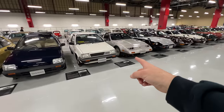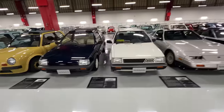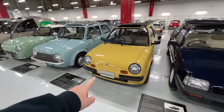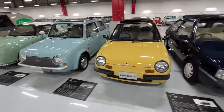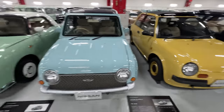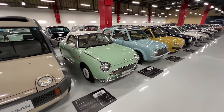Get right back where we left off with the 50th anniversary Z31. Right, of course, can't forget the March, the Micra, which spawned interesting cars from the early 90s, like the BE1. This, of course, was built on a March platform, as of course was the PAO, and then the Figaro. Those kind of quirky cars from the early 90s that I think really injected so much flavor into Nissan's lineup.